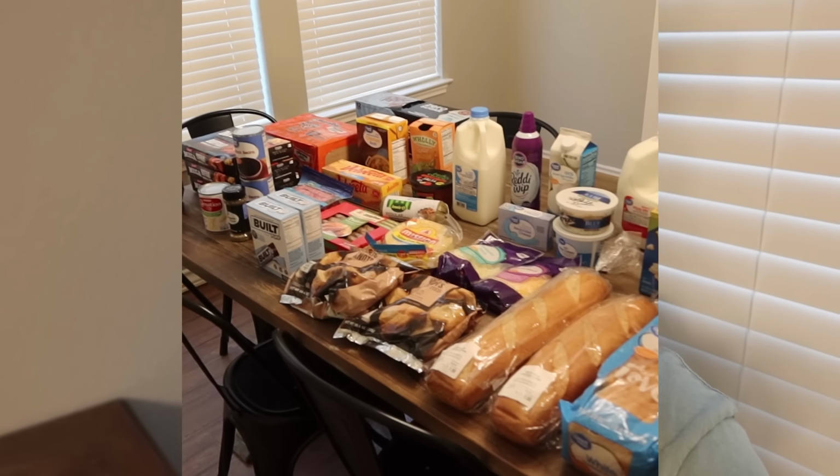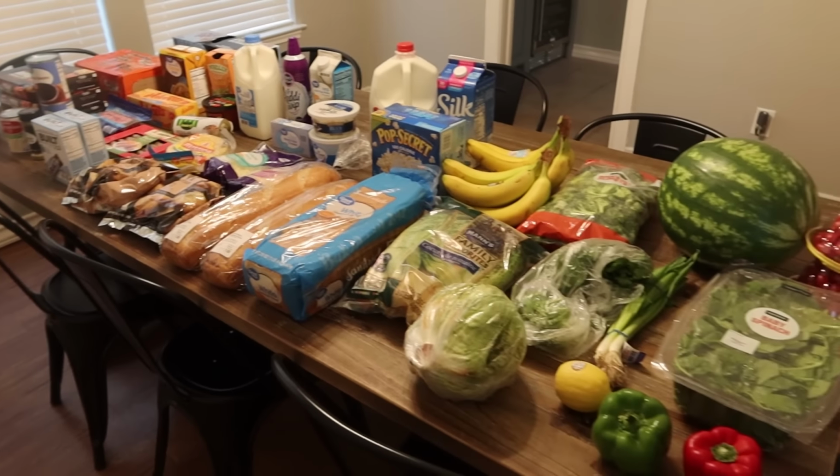I've got everything laid out on my table. Let me go ahead and share with you guys what I got. I will be popping up individual prices as well. Here is everything from Walmart delivery.